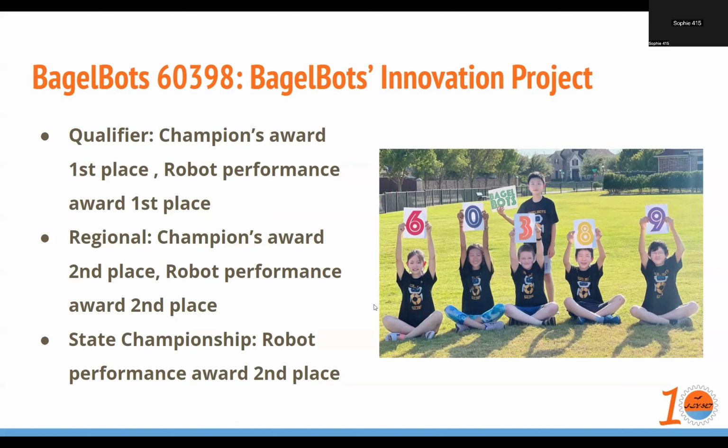So last but certainly not least in this track is the BagelBots, team 60389. They're a group of passionate 6th to 8th graders united by their love for robotics and innovation. This season, the masterpiece season, was their first ever in the FLL world. It was an incredible journey of teamwork and growth for them, earning them awards all the way up to the state level. So enjoy the presentation about their innovation project.